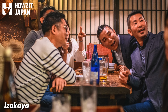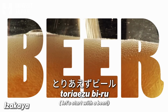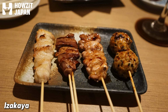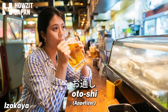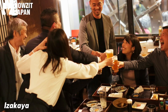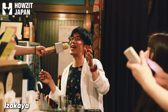That's because izakaya make most of their profit from drinks, not food. A common phrase you'll hear is とりあえずビール, which means let's start with a beer. Even if you don't drink alcohol, it's a good idea to order a non-alcoholic drink instead of just food. Also, you can't refuse an otoshi, a small appetizer that is automatically served and charged at most izakayas. It's part of the experience. And one last tip, if you're drinking with friends or colleagues, pour drinks for others before pouring your own. It's a simple but important social gesture in Japanese drinking culture.